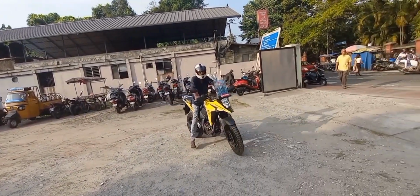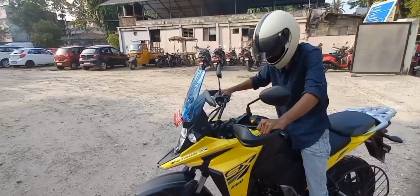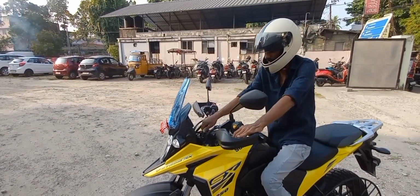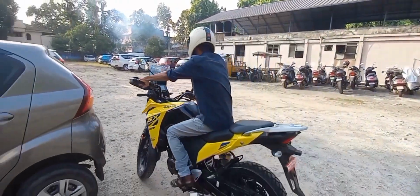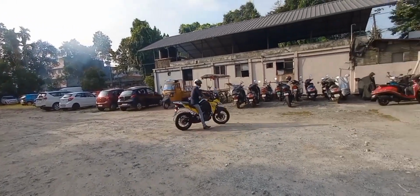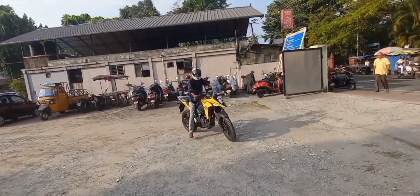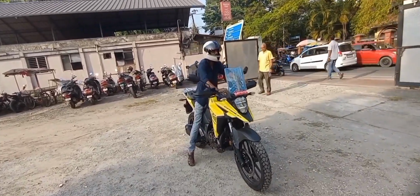Km/L is the ARAI certified mileage for this bike. Maximum speed is 137 km/h. That's the top speed.